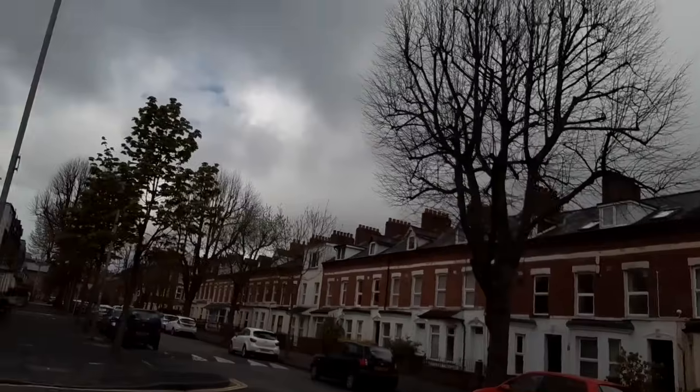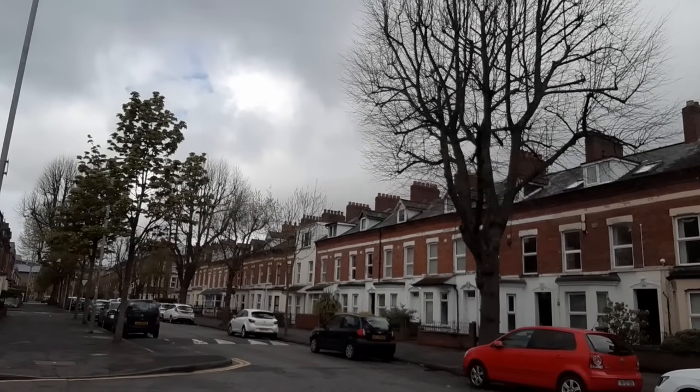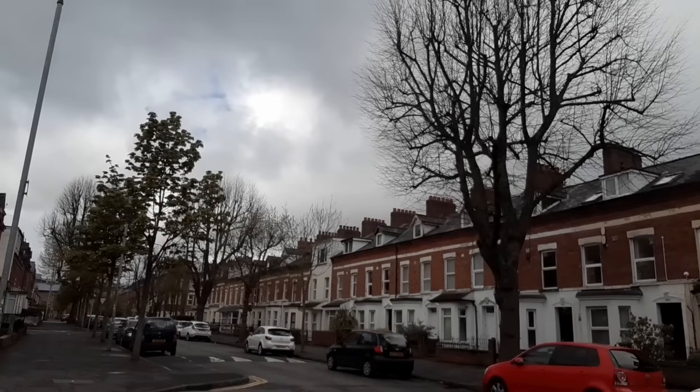As we conclude, have a look at this lovely row of houses looking up the street of Holyland in South Belfast.